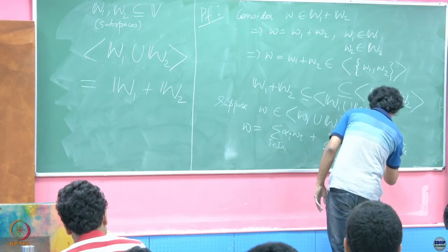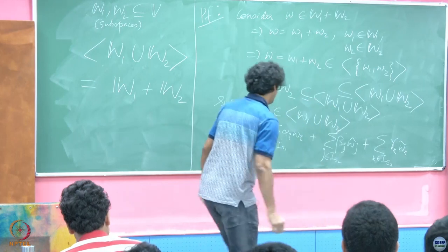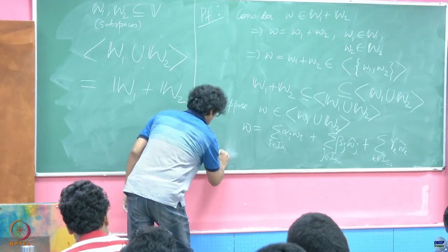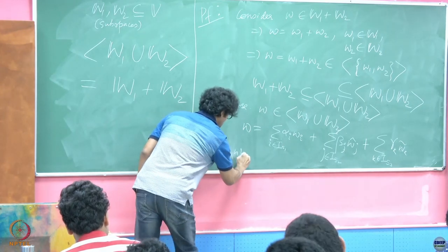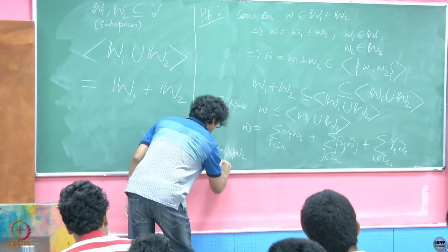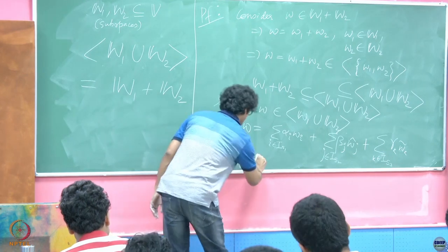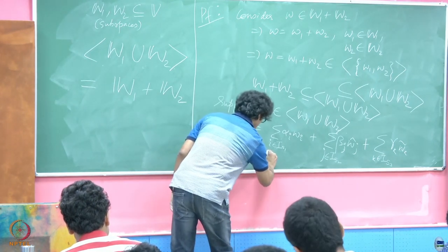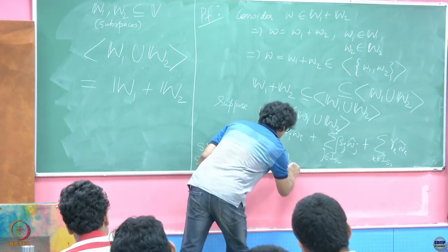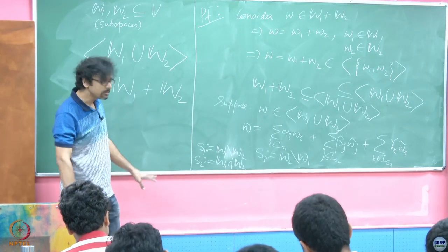plus summation gamma_k w-tilde_k, k belongs to the index set of the set S3, with set S1 being W1 deletion W2, set S2 being W1 intersection W2, and S3 being W2 deletion W1. So, what have I done?